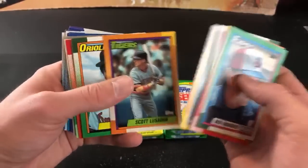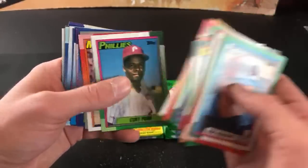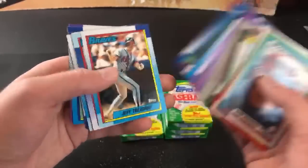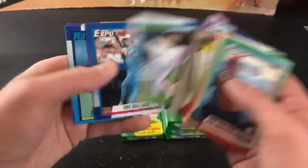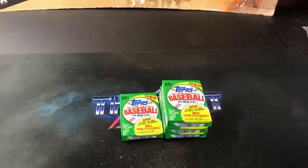The '89 Upper Deck Griffey was like one of the first cards I bought whenever I got back in the hobby, like 2014. I think I paid like $25 for it, which seems to be still the going rate for an unslabbed one, like $25 to $30 somewhere in there. But we're really getting shafted on this box, so there's like nothing in here.